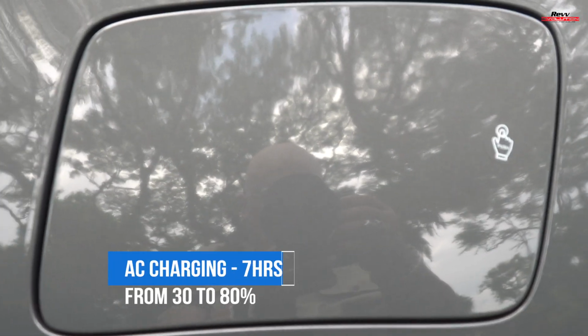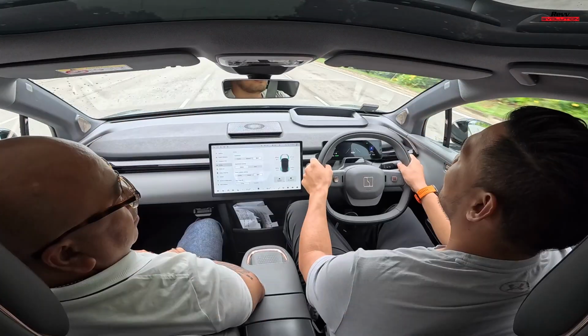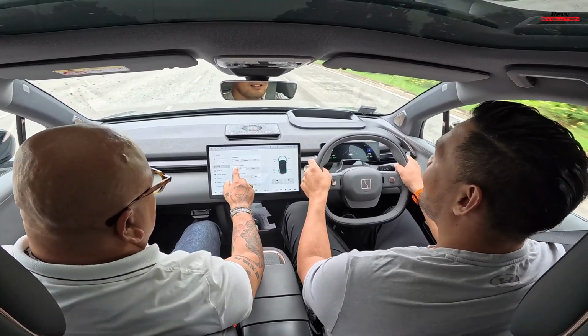So in terms of AC charging, this car does 30 to 80% in 7 hours, which is quite standard. That's the kind of standard timing that you will get your car charged. And in terms of fast charging, this car, once again from 30 to 80%, based on a 150 kilowatt charger, does it in under 30 minutes, which is pretty fast. A nice toilet break, coffee, a bit of chit chat before your car's fully charged.